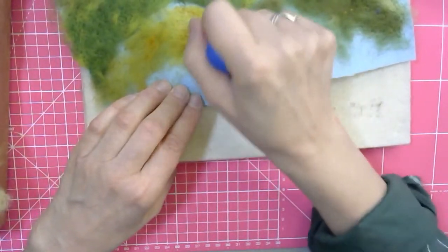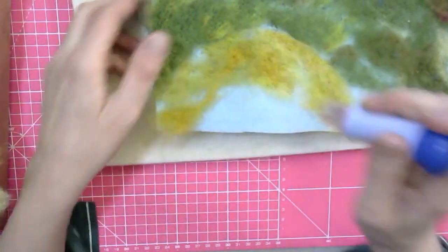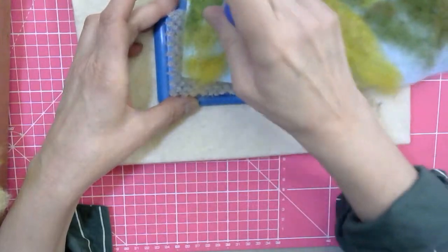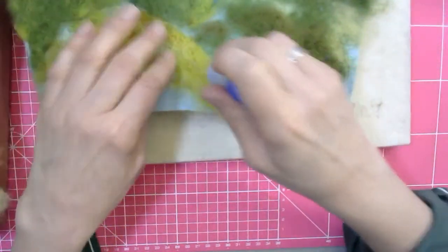I know there have been people asking questions about if you want to add details like a house and so on. This is what I'm going to show you today. It's a little trick where we use water-soluble paper, but it does work for other things as well. I'm going to show you all of that today, and then next week we'll finish the picture off.